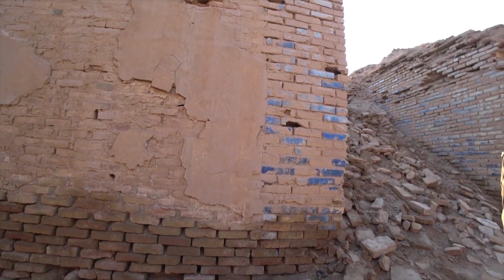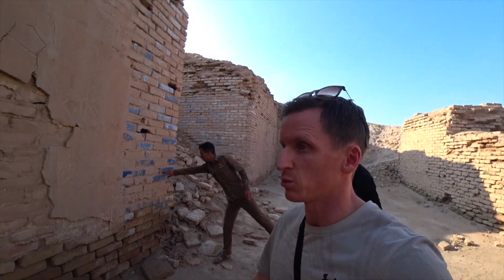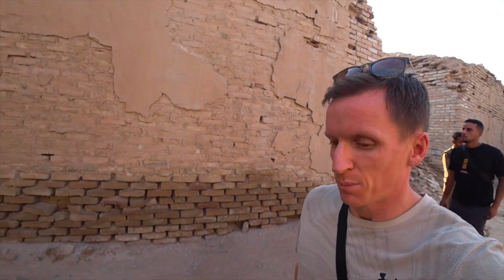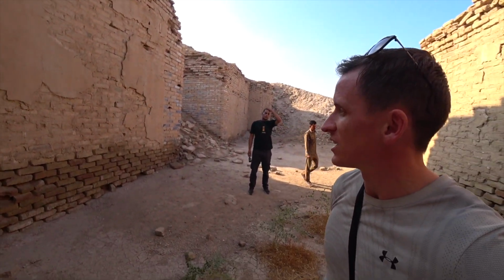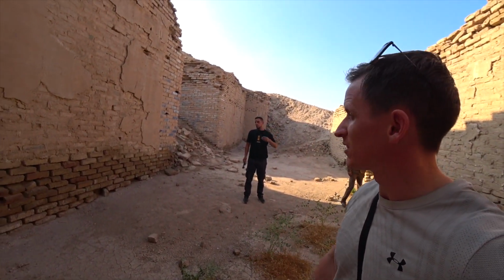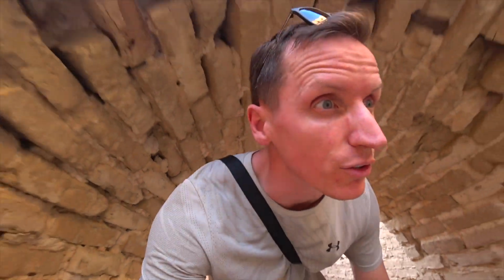So this is the same. Yeah. Glazed. You can imagine what this would look like if the whole thing was brand new and blue. You could see why it was such an important city. How impressive it looked. If that whole thing's blue. Oh my god. Just trying to think in my head the sort of people who would be walking through here.